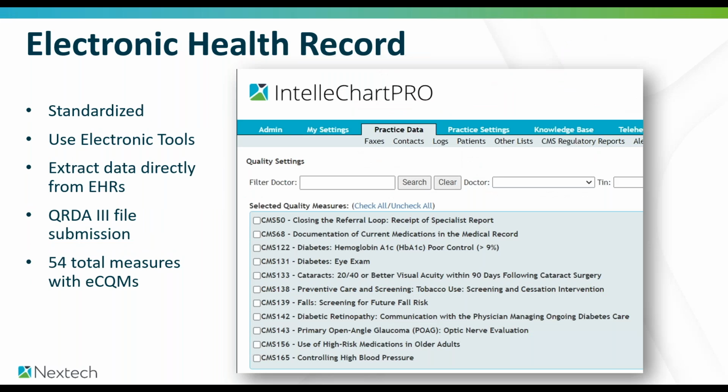Our third submission method is electronic health records. So this is a very standardized submission method where the EMR vendor goes through certification of an electronic clinical quality measure. In claims-based, we have 30 measures available to report. In ECQMs, there are 54 total measures that have those specifications that vendors can go through that cert process and have them available directly in the EMR. So this basically is a submission method that extracts this data directly from the EMR, and then it creates a QRDA III file that would then be manually submitted or uploaded directly to the QPP website. And that file can have zero manipulation.